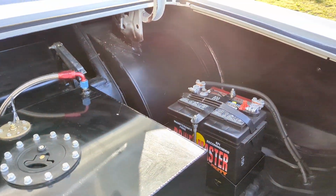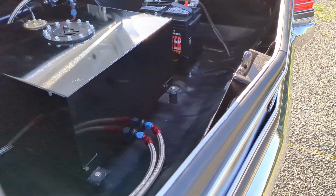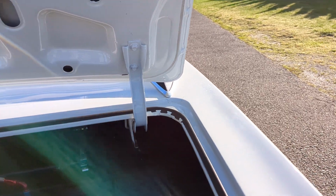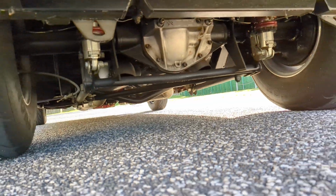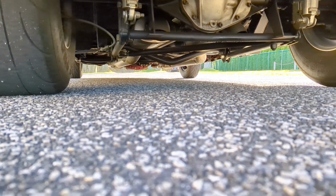All new, brand new gaskets, felts, rubber tips, everything on this car. New lenses. This panel back here is new. The rear is also fully adjustable. It's got a 4-link back here. Really badass. Really special car.